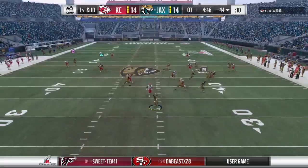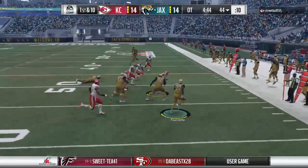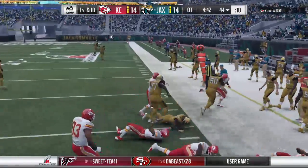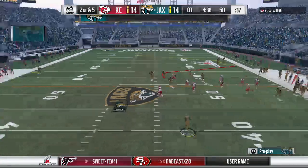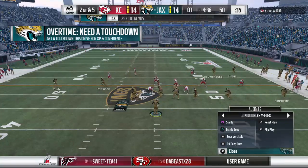On 1st and 10, here's Bortles. Now they set up the screen. That's complete, and he'll get it out to midfield. Looks like, yeah, they'll spot it right at midfield at the 50. The first down screen pass, good for 5.